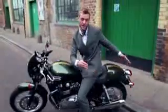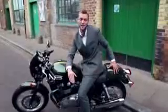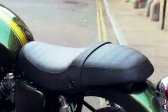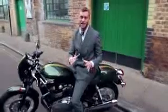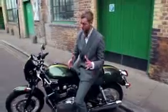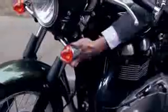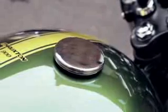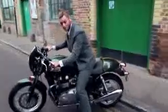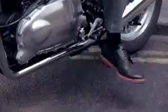Plus, despite the single-seater setup, this racing cowl can actually be removed to accommodate a passenger. Unfortunately, like the Bonneville, there are a few details on here that let the overall finish down, such as the clumsily located rectifier and ignition chamber, there's no lock on the fuel filler cap, and this side stand is really difficult to get a foot to.